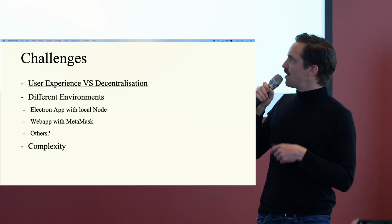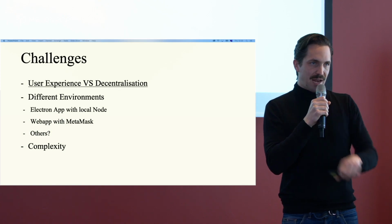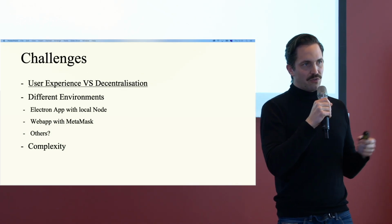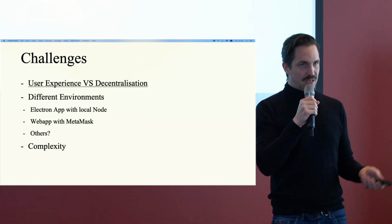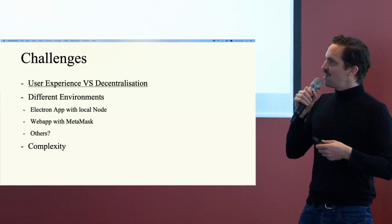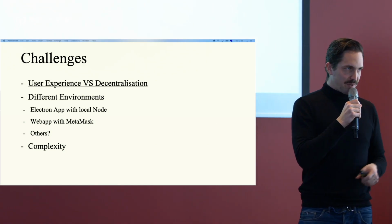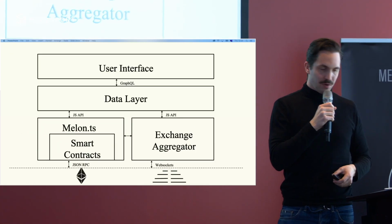And also we realize we have different environments. On the one side, we might want to have Electron apps distributed, but on the other side, maybe we want to have in-browser stuff, and we want to still be decentralized or not. Maybe in the future there will be mobile stuff inside of Status, who knows? All this stuff, so the idea is, okay, we need an architecture that can adapt to all of these different environments. Yeah, and that gives the complexity, like the last bullet point.